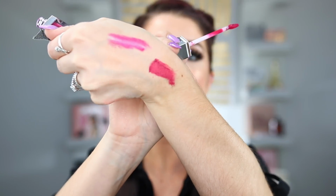My last favorite from the month is from Physicians Formula. I really love these. These are the Healthy Lip Velvet Finish lipsticks. They did send me the entire collection. This is one of my favorite shades. This one is called Vitamin Beat. It is just a really pretty mauvey pink shade. I'll swipe it for you guys so you can see. Here's what it looks like.